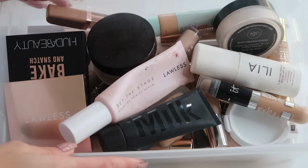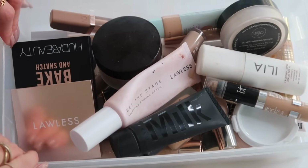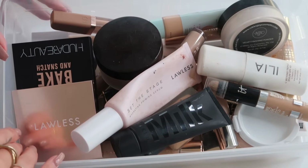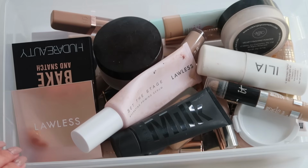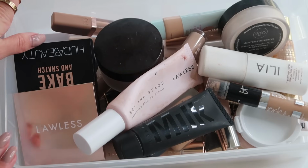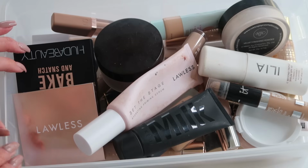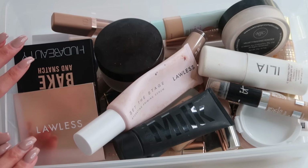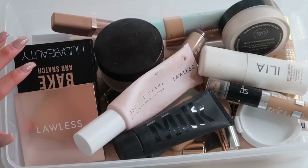All right, so starting off with primers, foundations, concealers, powders. I think I'm kind of like the queen of giving away makeup, even if I am using products. I'm like, oh, here, I don't really need this. So I feel like I didn't really have that many primers anyways, but then I've been giving them to people that I think will get more use out of them. Because honestly, I don't really use primers all that often. It's very, very rare if I do.